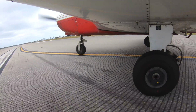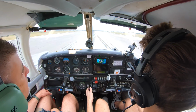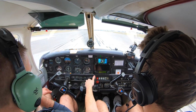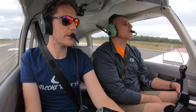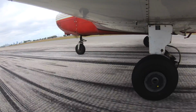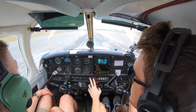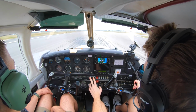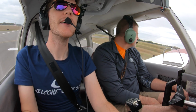So I'll give you an indication of what I want to see. Center line, I saw runway 25, we know we're on the right runway. 25. Heels to the floor fully. Wind is slightly off the right, so give myself some right correction. And off we go. Temperature and pressures okay. Center line. Airspeed's alive. 60. Come back in. 65. And just a nice little rotation. Oh, welcome to the sky, brother.